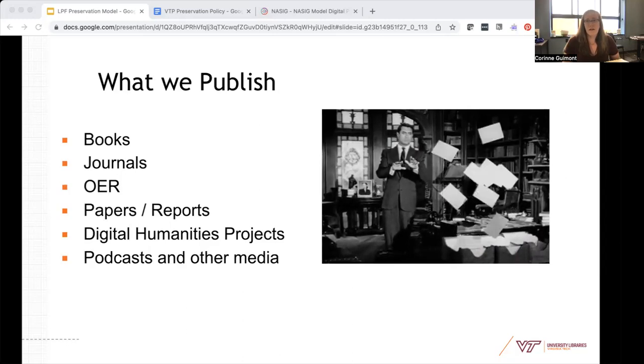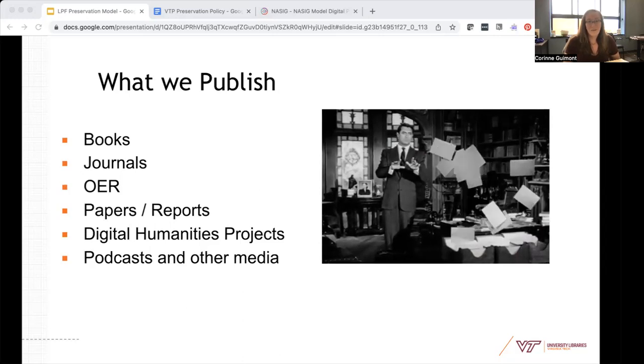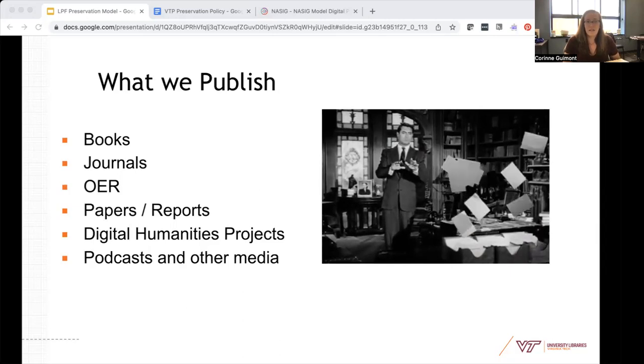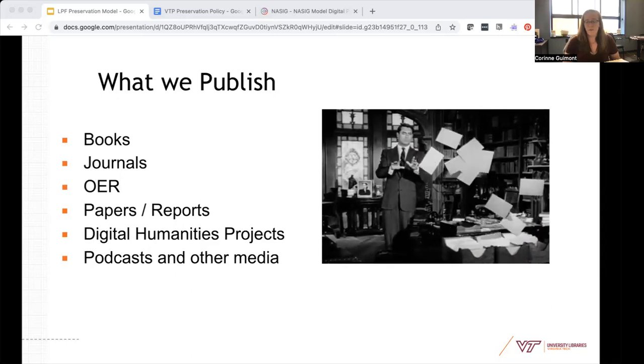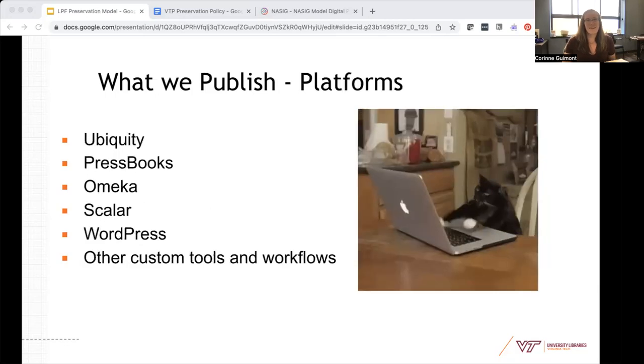This is actually my area. I started working on how to preserve digital humanities projects with Alex, our digital preservation coordinator, long before I even dove into this policy. So that was already a back burner area for me. And then last but not least, we also have some podcasts and other media projects that have been growing in the past couple of years. So lots of materials there.